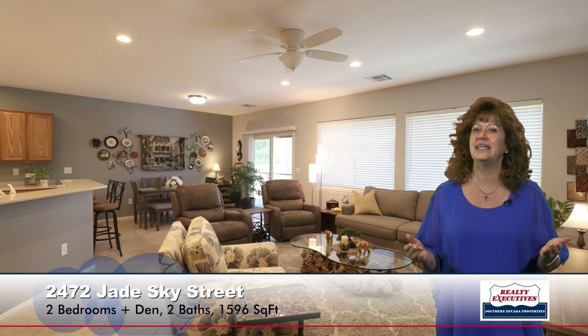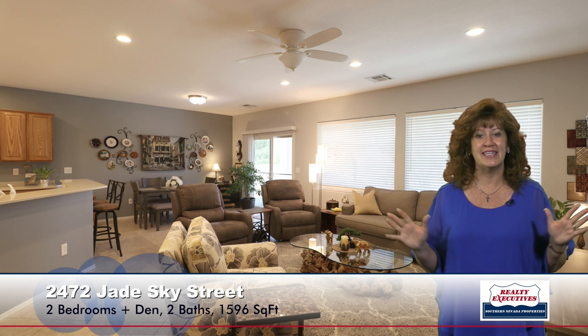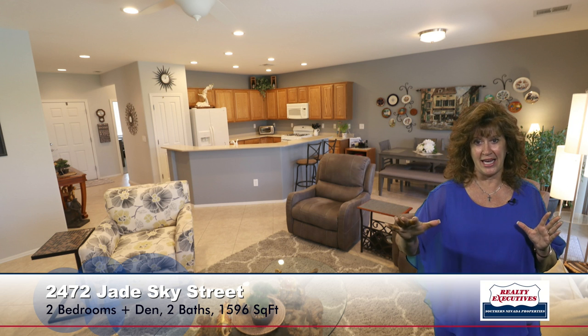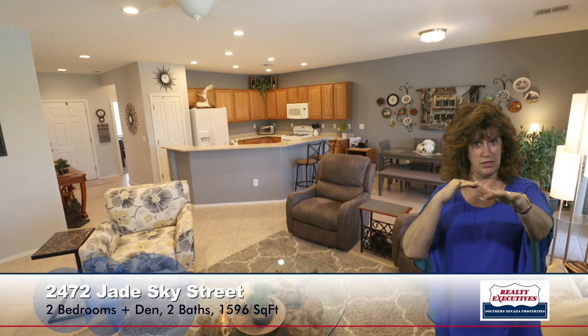So now here I'm standing in the great room. The great room has tile flooring, big, huge, bright windows, ceiling fan, recessed lighting. You can see that it has custom two-tone paint. And as I turn to the left, you see that the great room also has the dining area over there to the right, which also has tile flooring, and the breakfast bar from the kitchen, because it's a big combination room.